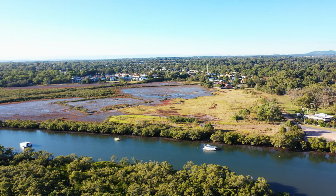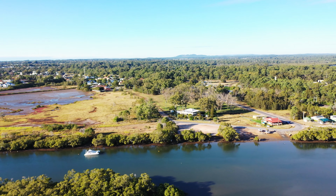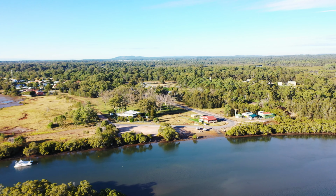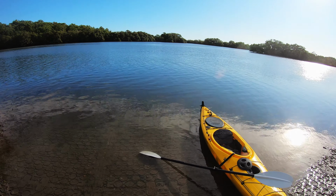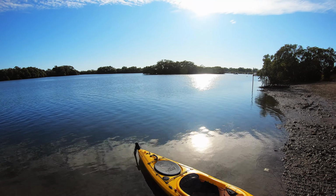the access to the water that it has is great, and the access to Tingalpa Creek that you'll see here is awesome. So we're ready to set off now, so I think we'll get into it.